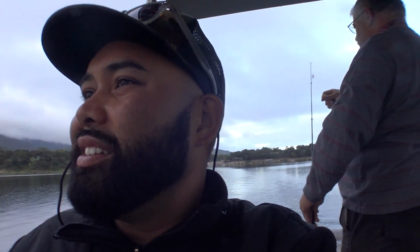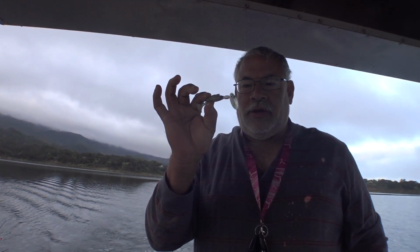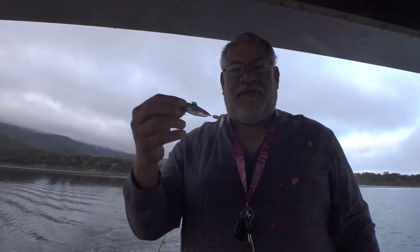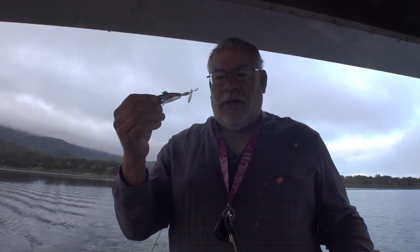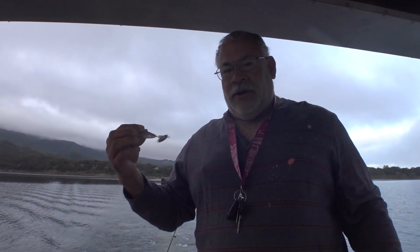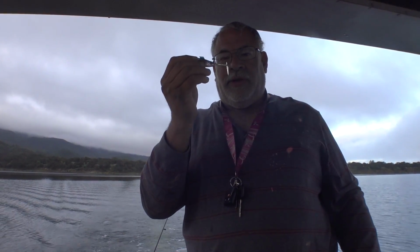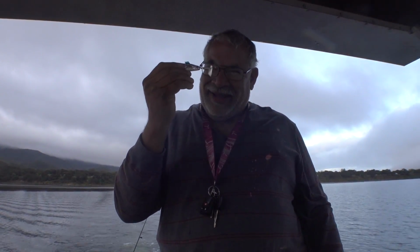All right, so my plan today, I'm going to run a little larger Panther Martin 3D holographic, and I'm going to set him out probably 50 feet, no more than 50 feet behind the boat. His job is strictly to create attraction from the blade spinning, and hopefully my main gear, the Rapalas and the Castmasters and everything that's following 50 feet behind him are cleaning up after they get attracted. That's the plan. Stay tuned to find out if it works.